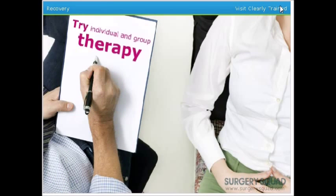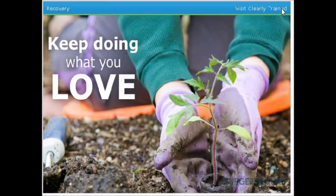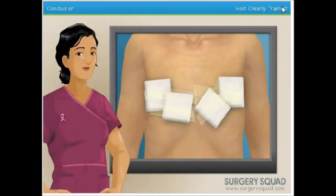Give therapy a chance. This includes participating in individual and group sessions to discuss your experience, challenges, and successes. You should give it a shot. Do what you love. Don't let a double mastectomy keep you from doing the things you enjoy. Keep doing what you love. Keep your mind off the things you did before the surgery. And that's a double mastectomy.